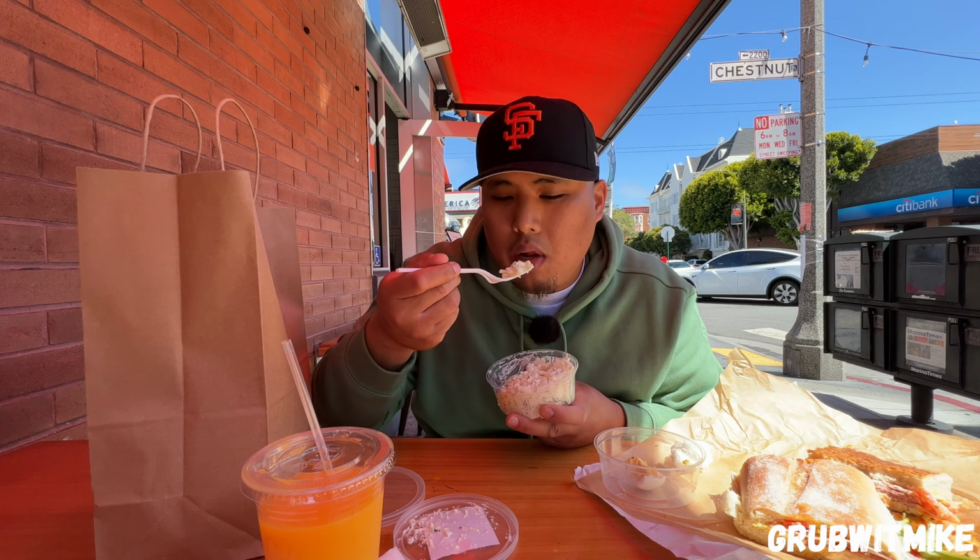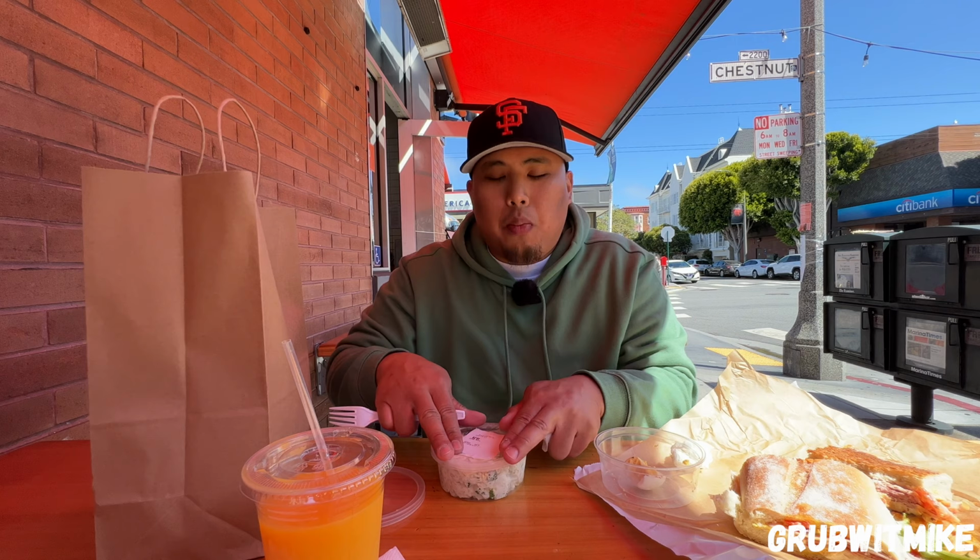I mean, if this was at a picnic or a party, perfect. Because everything else would bring the flavor. This would just be filler. But would I get this again? Probably not. I probably wouldn't get the potato salad again. I gotta just be honest with you. Now the deviled egg, oh for sure. I love the deviled egg. It was perfect. It had a little spice to it, a little kick to it.